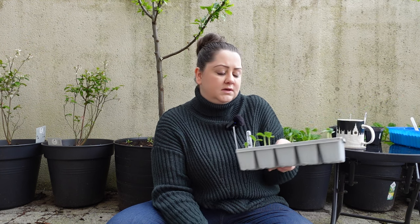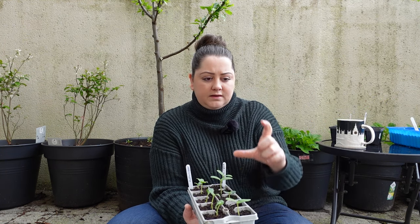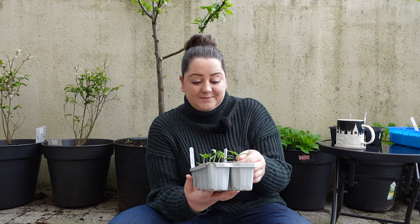It's actually a dwarf variety, those kales. So they won't get too big. They won't be like the big tree sort of kales that you see. The leaves will only get about this big. My cucumbers.